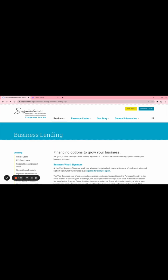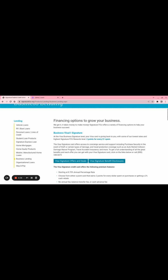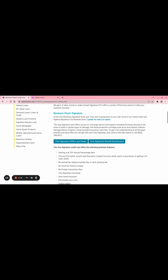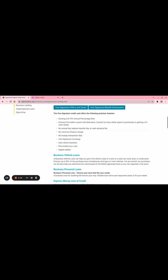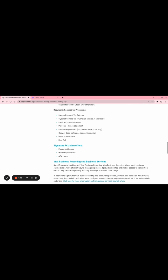On the business side, you can get up to $100,000 on the business line of credit, up to $250,000 in credit cards and credit funding as well. And here are the business financing options to grow your business. So it does show they have the business Visa signature that you can get 2 points for every $1 spent, and then it has those details there. And then just some more details about the business side of Signature Federal Credit Union.